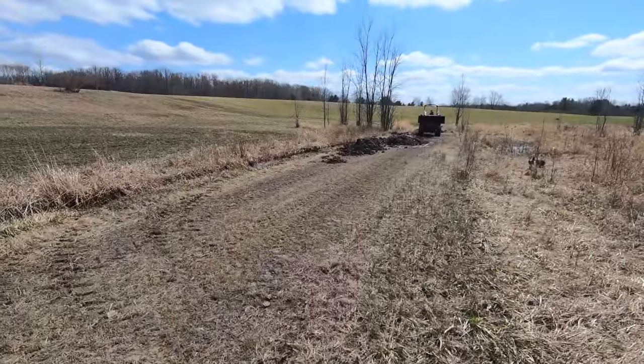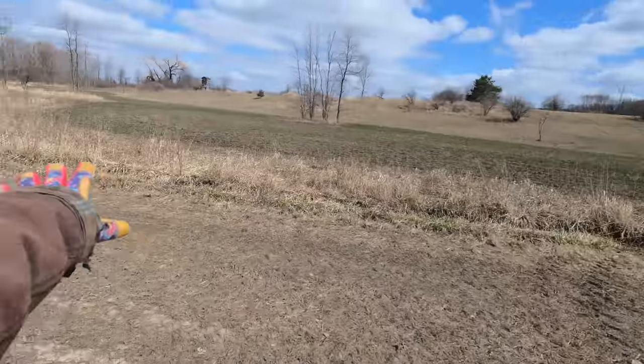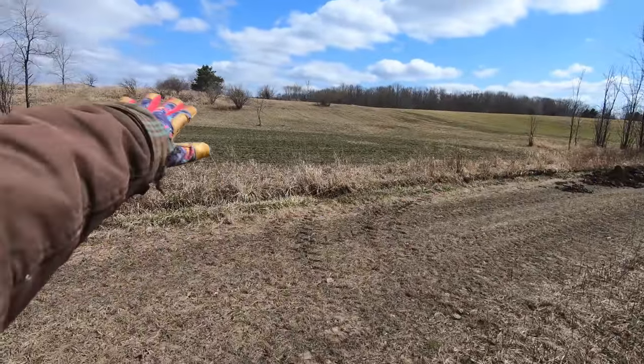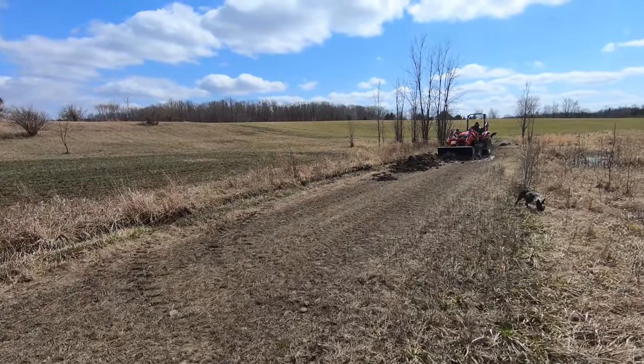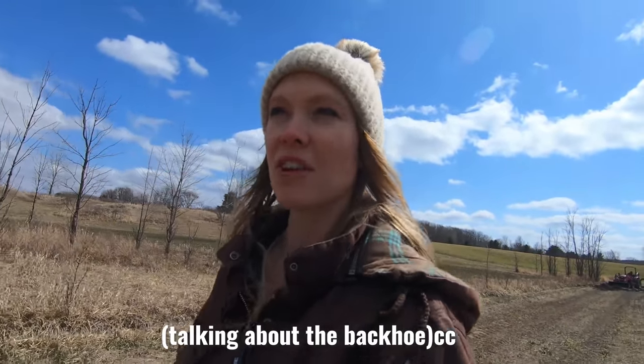So it was an issue a couple years ago when this was brand new. That's the one area that's been a sticky point, right there. And part of it is because the water would come down this ditch and just flood from the neighbor's field over and from the ditch line over. It would just flood that whole road.